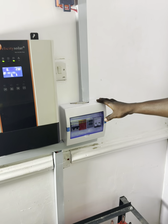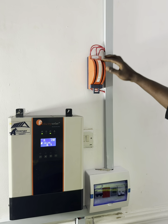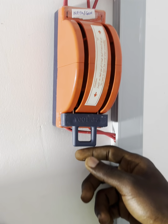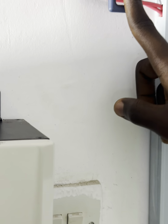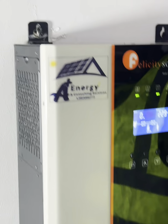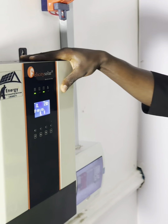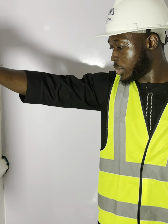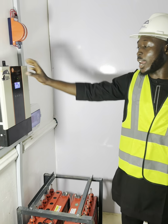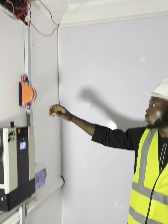So here, this is our changeover. As you can see here, NEPA or Gen, and here is for solar. So solar is down there. And this inverter has automatic changeover. That means when there's power from the grid, it serves directly to the house, so you don't have to come to this changeover to change to NEPA or Gen or anything. So as you can see, let's move around the house.